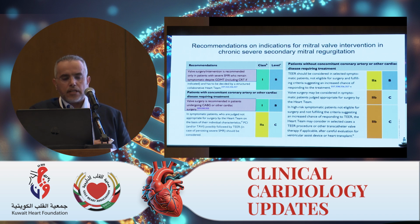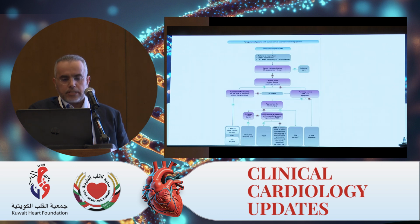So if we go to the recommendations here, it's actually more confusing than for primary MR. The only two recommendations are class 1, telling us we have to intervene if the patient is symptomatic despite optimal medical therapy, and they did not really specify whether it is surgery or percutaneous. The other one that we discussed, class 1, is that if the patient is going for CABG and has severe MR, we have to intervene. Then the other recommendations are basically not clear. It's just that you can do either one or surgery in those patients. And this diagram is not as simple as the primary one because it's more confusing. Basically, there is no clear recommendation beyond medical guidelines on what you should do.